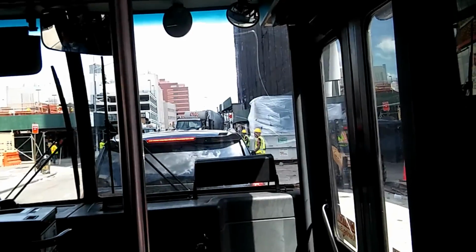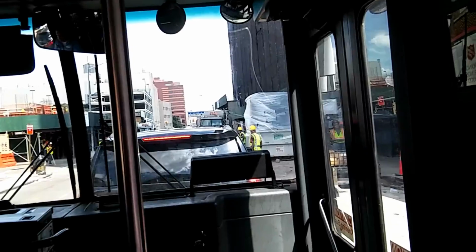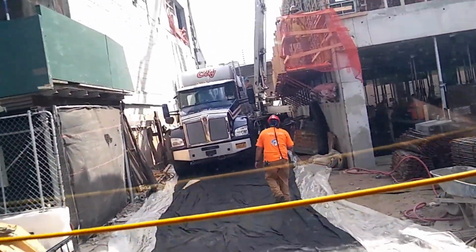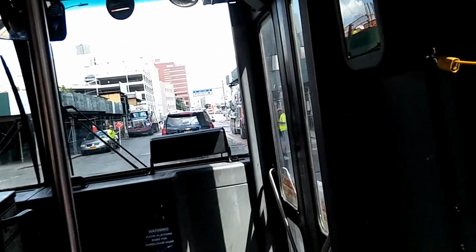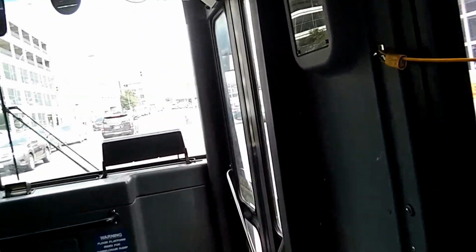Alright, so I'm on Archer Avenue right now. I just ran like a maniac for my Far Rockaway train to get over here at Jamaica. And we're being delayed because, once again, MTA is incompetent to detour us. We should be on Jamaica Avenue right now. But guess what? The MTA didn't tell the driver to go on Jamaica Avenue. Because of this, we're going to be late. It makes sense to be on Jamaica Avenue. There's no need for this bus to be on Archer.